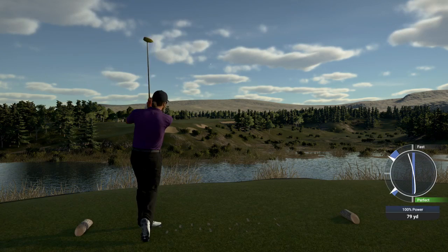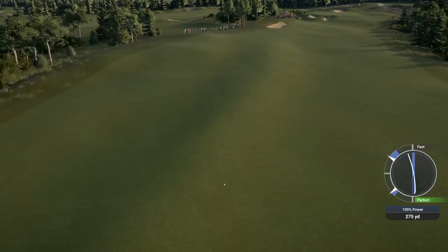And nicely done, looking like. That's going to kick to the right. Here. We found the spine here. Yeah, the spine and the fairway.